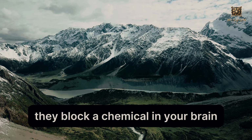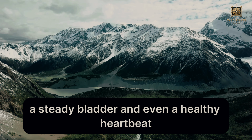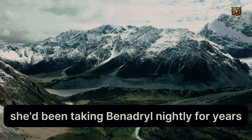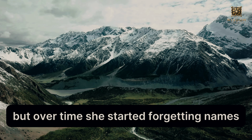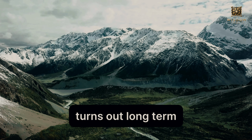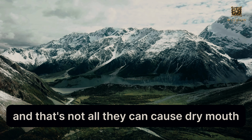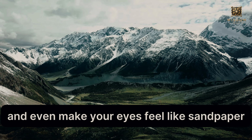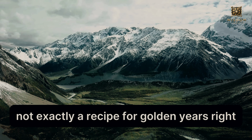They block a chemical in your brain called acetylcholine, which you need for clear thinking, a steady bladder, and even a healthy heartbeat. Take my cousin Eleanor. She'd been taking Benadryl nightly for years to help her sleep. But over time, she started forgetting names, losing her train of thought. Turns out, long-term use of anticholinergics is linked to a higher risk of dementia. And that's not all, they can cause dry mouth, constipation, and even make your eyes feel like sandpaper. Not exactly a recipe for golden years, right?